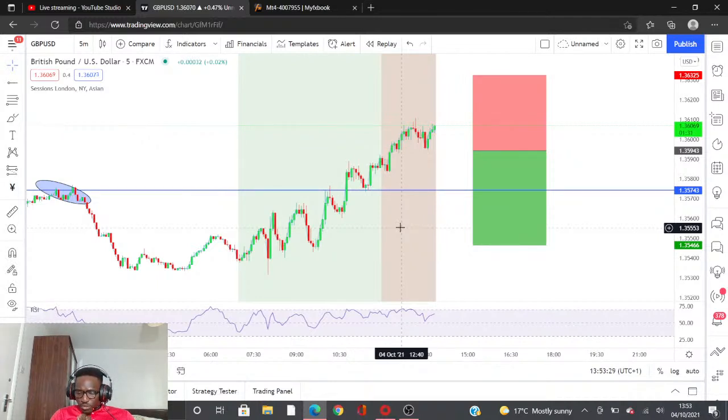But if it breaks support, it has to go back up at some point, right? Not really. The market can break a support level, and it can be a complete change of direction. Because what you have to understand is there are three different market structure conditions: bullish, bearish, and consolidation. The market is always going to alternate between those three structures.